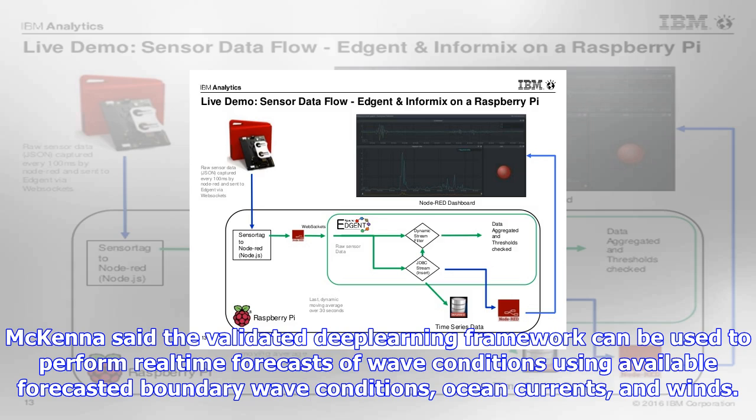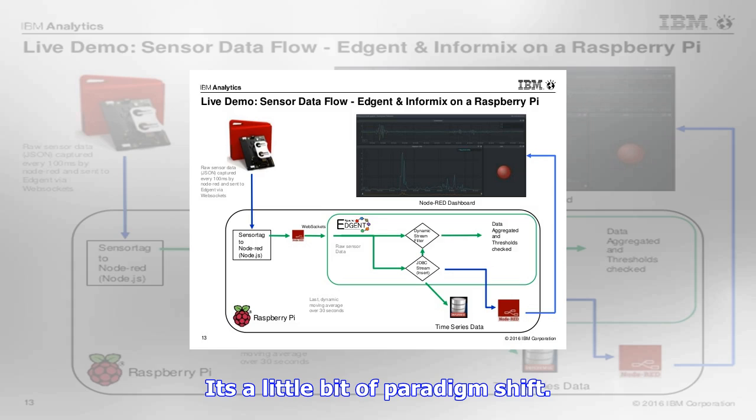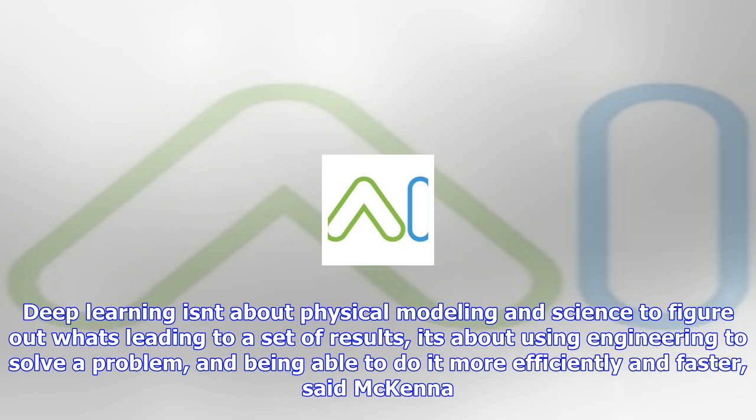IBM Research in Dublin has demonstrated that simulating waves near shore (SWAN) models previously requiring high-performance computing could be done with low-end computing devices such as a Raspberry Pi. What is clear are the significant benefits. Massively reducing the computational expense means simulations can be done on a Raspberry Pi rather than HPC infrastructure. The deep learning framework was trained to forecast wave conditions at a case study site at Monterey Bay, California, using the physics-based SWAN model to generate training data for the deep learning network.